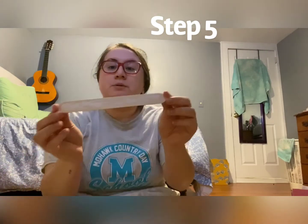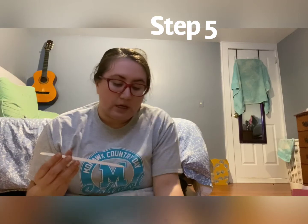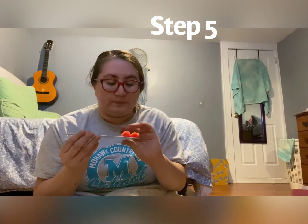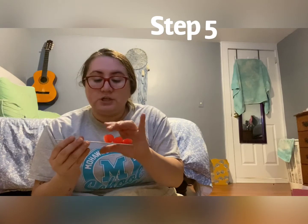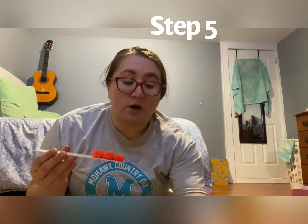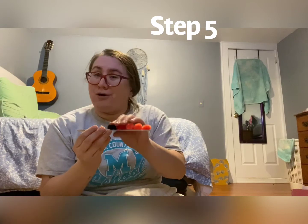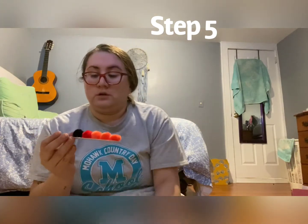So I already put some glue on my craft stick, and I'm gonna take my pom-poms and put them on, this is gonna be the body of our caterpillar. Caterpillars can look very different from each other. So if your caterpillar is different from your sisters' or your brothers' or even your mom or dad's, that's okay. Because all caterpillars are actually different. They don't all look the same.